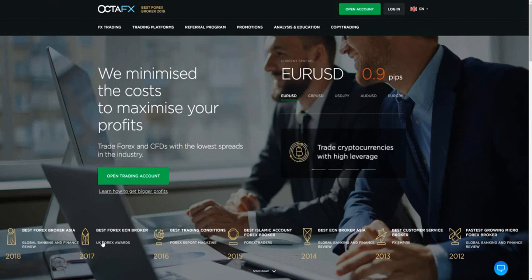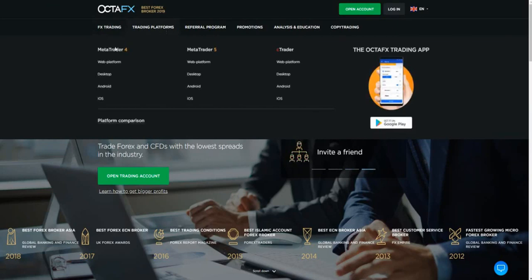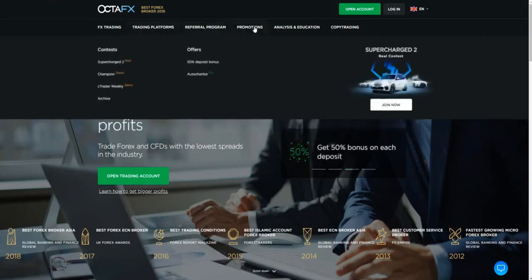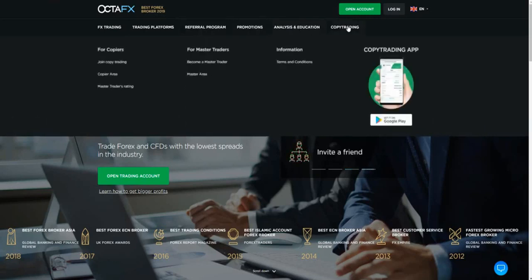We have all the awards here at the bottom, as well as different tabs here which detail the different levels of trading accounts, the different assets that can be traded, the different trading platforms, MetaTrader 4, MetaTrader 5 and CTrader across web, desktop, Android and iOS, as well as referral program bonuses and promotional offers, and an analysis and education section and social trading services.